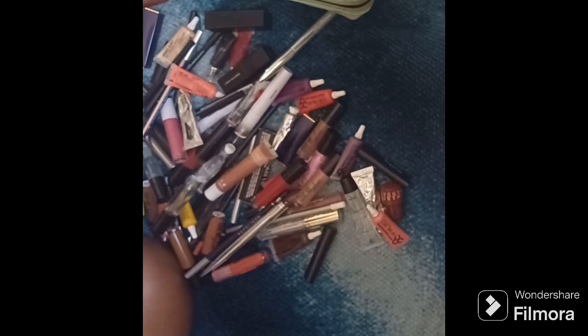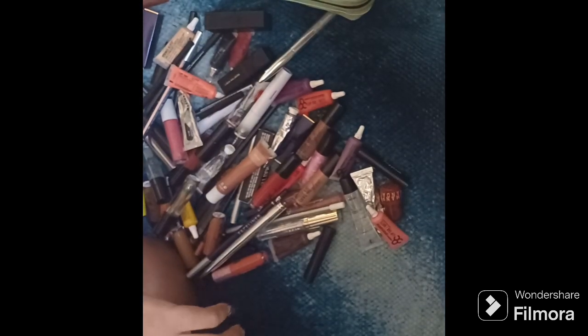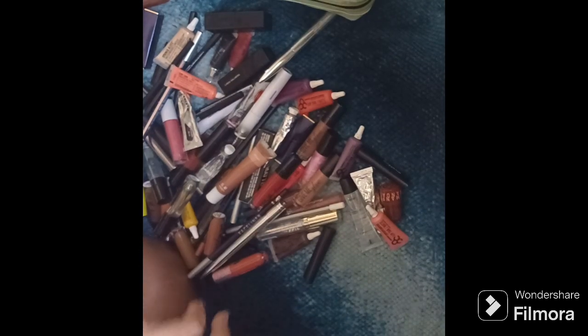Alright, this is my only Fashion Fair lipstick. It's in the dark brown shade. This is my only purchase from Sephora. But yeah, I'm gonna keep it. I like the color a lot. It's very pretty. And again, it's a magnetic closure.